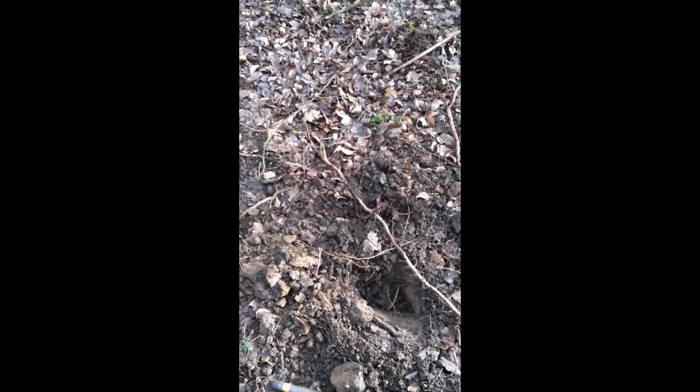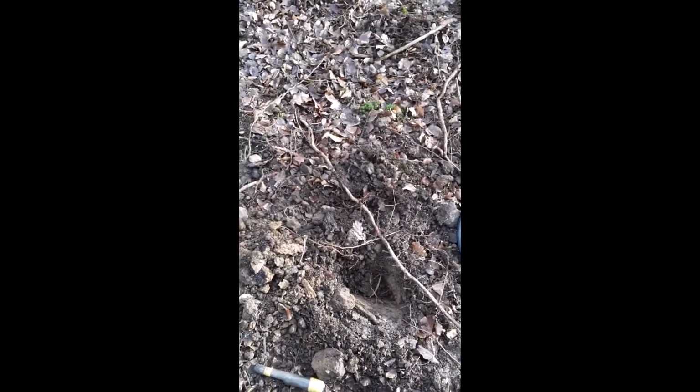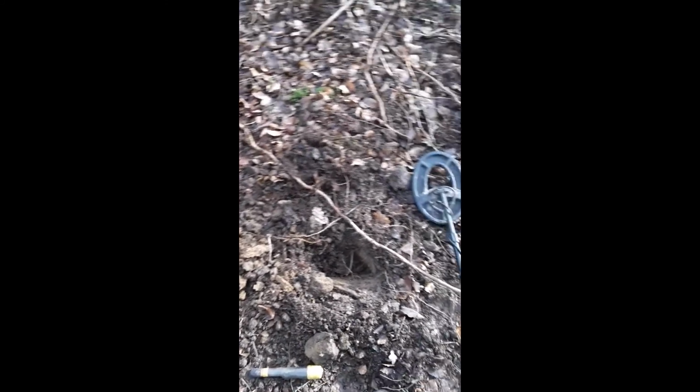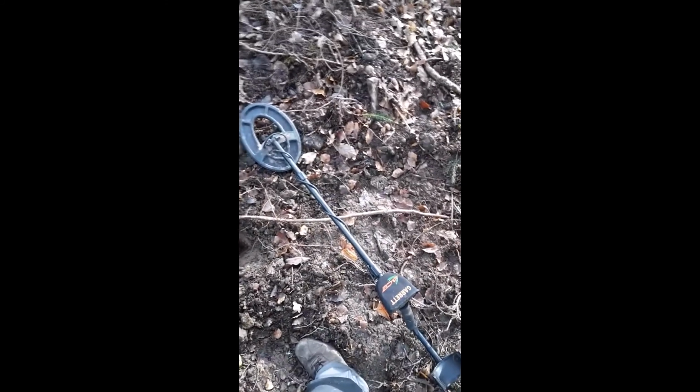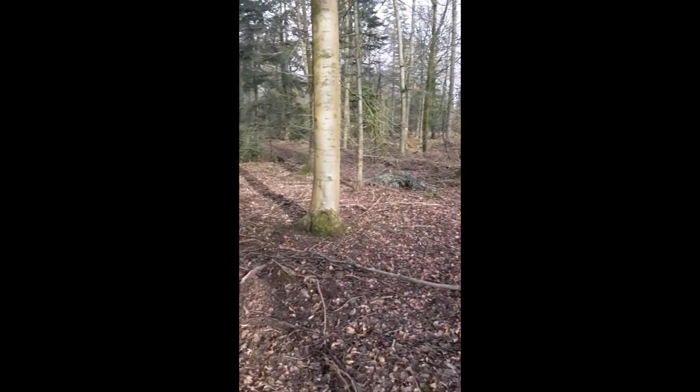Hi guys, I'm in England at the moment. I'm just using my phone as a camera because I don't have anything else with me. I borrowed a metal detector, a basic Garrett Ace 150, and I'm in the woods today, and my first find is actually a coin.